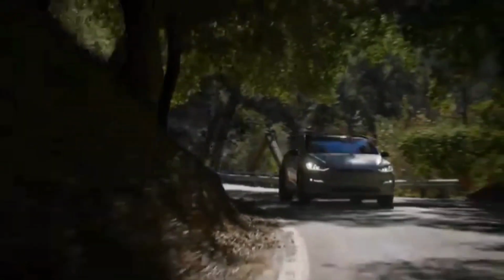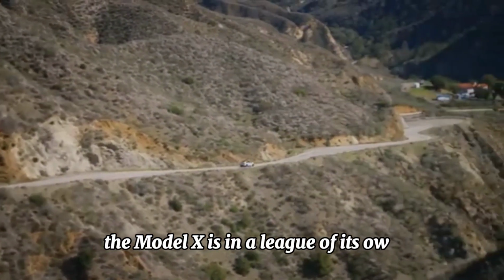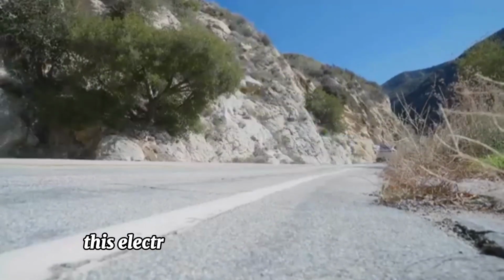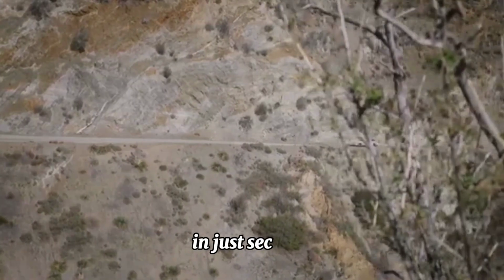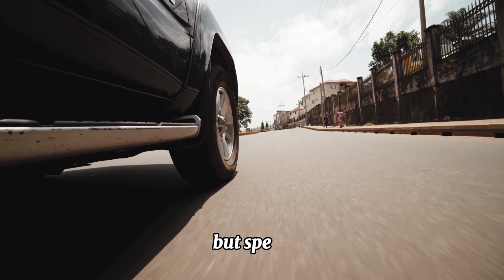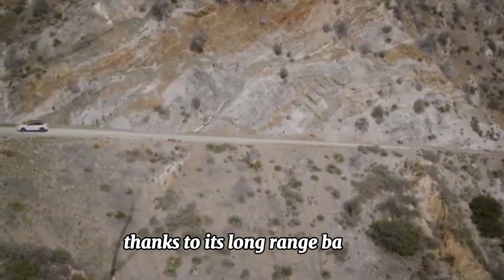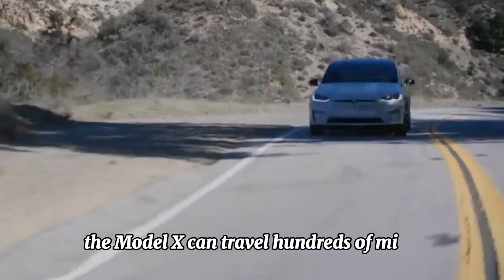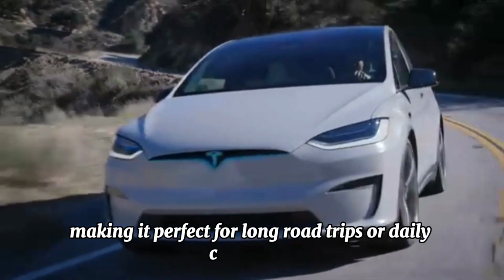Performance. When it comes to performance, the Model X is in a league of its own. With instant torque and lightning-fast acceleration, this electric SUV can go from 0 to 60 mph in just seconds, making it one of the fastest SUVs on the market. But speed isn't the only thing that the Model X has to offer. Thanks to its long-range battery and efficient electric drivetrain, the Model X can travel hundreds of miles on a single charge, making it perfect for long road trips or daily commutes.